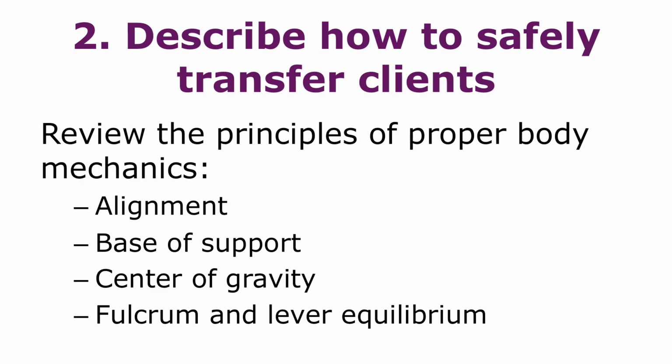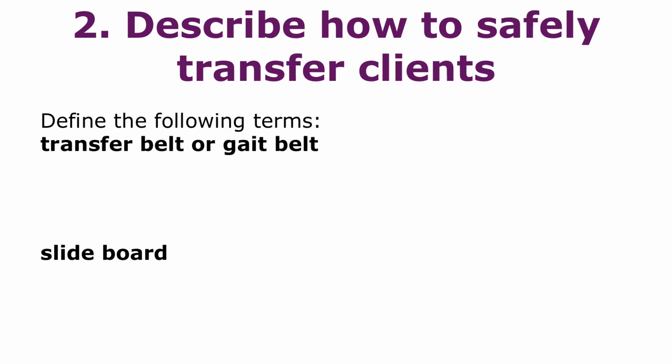Okay, let's talk about describing how to safely transfer clients. We need to review the principles of proper body mechanics, okay? Alignment, base of support, center of gravity, fulcrum, and lever; equilibrium is very important, okay? When we are moving clients, we need to think about that base of support. We need to think about that center of gravity. We need to think about the alignment that you need to have, straightening your back, bending your knees, okay? Making sure that we're doing things properly, all right? So when we're transferring clients, to be safe, we have several items that we can use when we're doing the transfers.